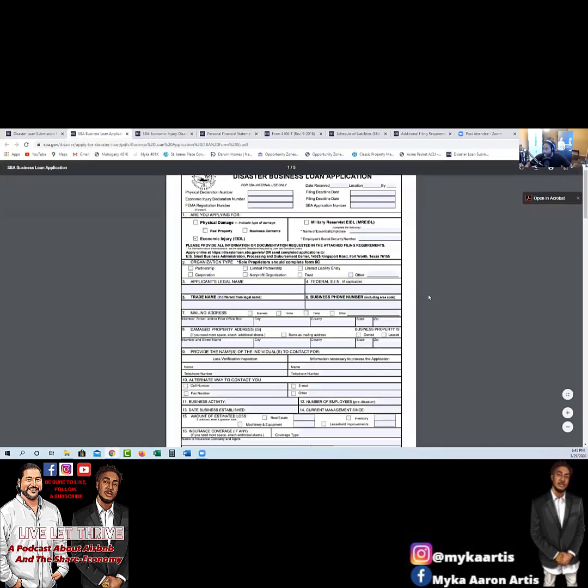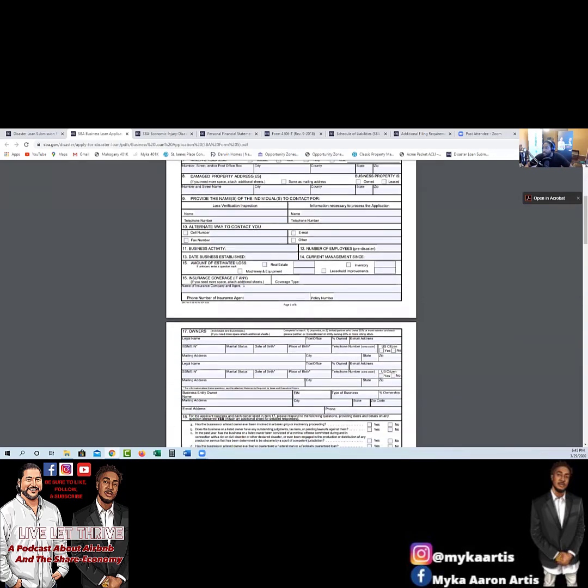So fill out your trade name. All of it's pretty explanatory. Just know what to fill out. Know to check this box, the economic injury. You can do physical damage or real property, but I think that's more pertaining to things like tornadoes. What I'm doing is the economic injury. This is what I've been told by my CPA to do. And then fill out all of this and know how much you've lost.